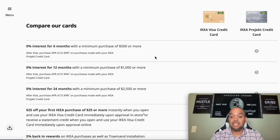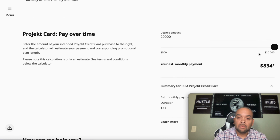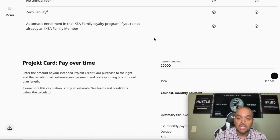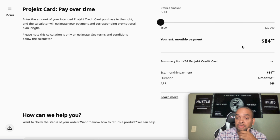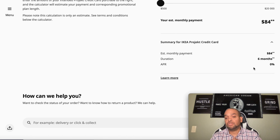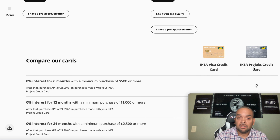The project card is basically for people that are doing big projects. And another thing, if you're trying to get them high limits, this is a card that could really impact your credit score. So right here, if you scroll down, you see what the checks are, what you get for each card, and what's the difference. Before we go to the application, we're going to go over this in another part. But if you want to know off the back what your monthly payments on purchases would be, if you get a purchase of $500, it would be $84 a month, 6 months to pay that back with zero interest, which is very great and very easy and very simple. So let's go up here because all this is going to be in this part when we go to apply for the card.